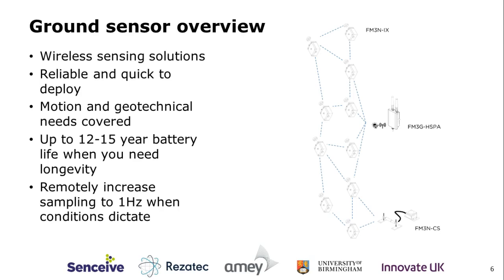We have tilt sensors and displacement sensors that give you motion, but we also have geotechnical sensors. So we have the ability to look at the full suite. So looking under the ground using piezometers or extensometers, that sort of thing. And the great thing is that you can install the sensor, you take a reading every half an hour, and you'll get a 12-year battery life, which is great because you can leave it there and you can forget about it. You don't have to go on site to replace batteries, to maintain solar panels, that sort of thing.